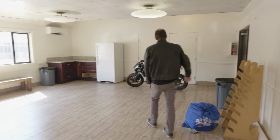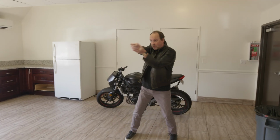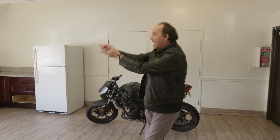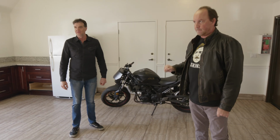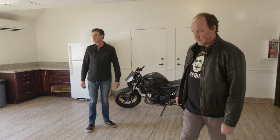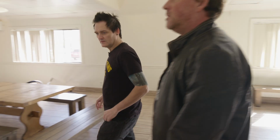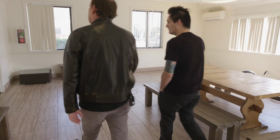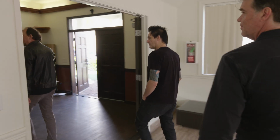And over here is where Tom does his spinning around. That was not shot here, that was at the studio, at the rebuilt replica of this room. Correct. Gotcha.